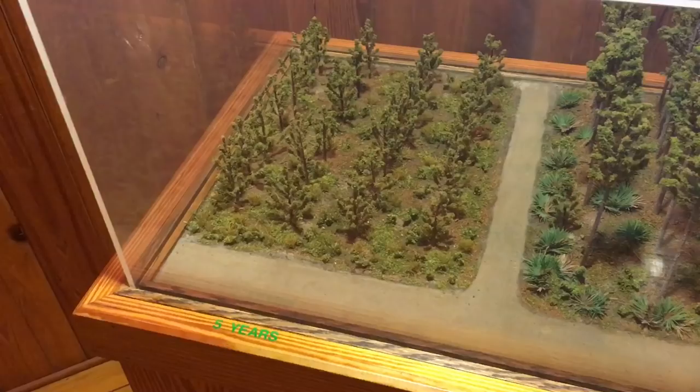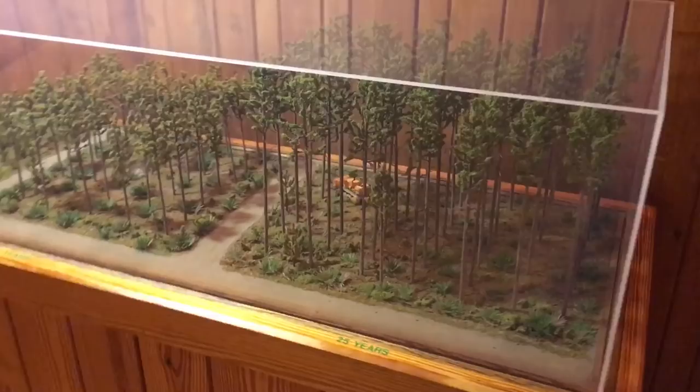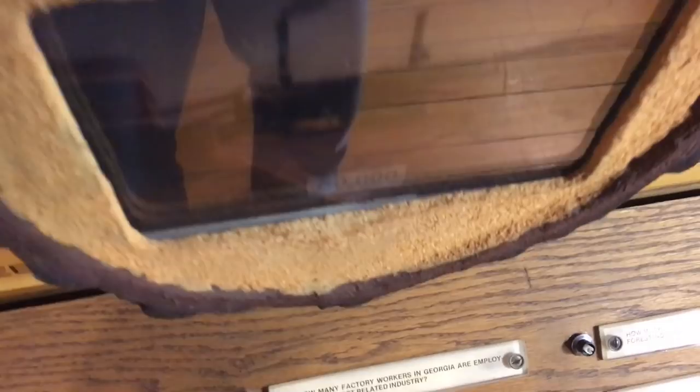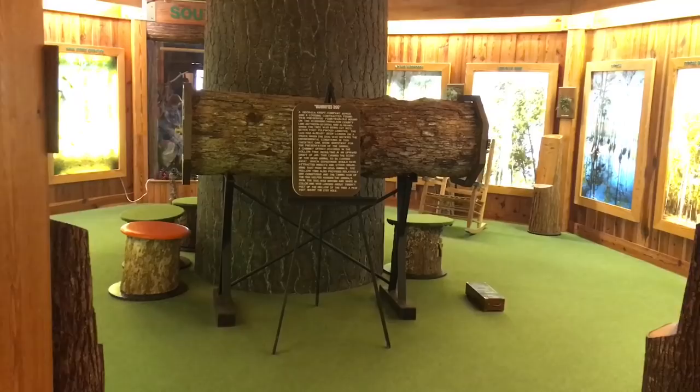This is an example of the growth of trees after 5 years, and then up into 15 years, and then 25 years. It just shows the process of how quickly or how slowly they grow. How many factory workers in Georgia are employed by a forest-related industry? Do you have any idea? 80,000. Oh my goodness.